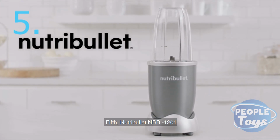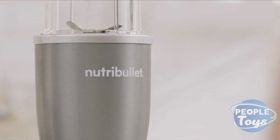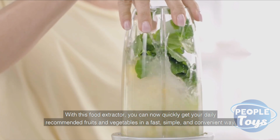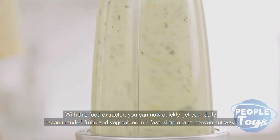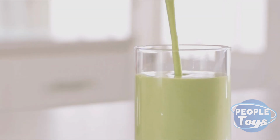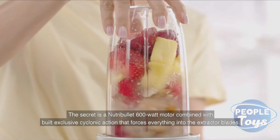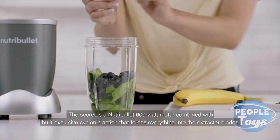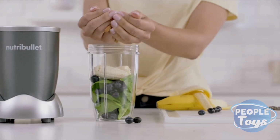5th. NutriBullet NBR 1201. With this food extractor, you can now quickly get your daily recommended fruits and vegetables in a fast, simple, and convenient way. Not by eating them but by drinking them. The secret is a NutriBullet 600-watt motor combined with built exclusive cyclonic action that forces everything into the extractor blades.